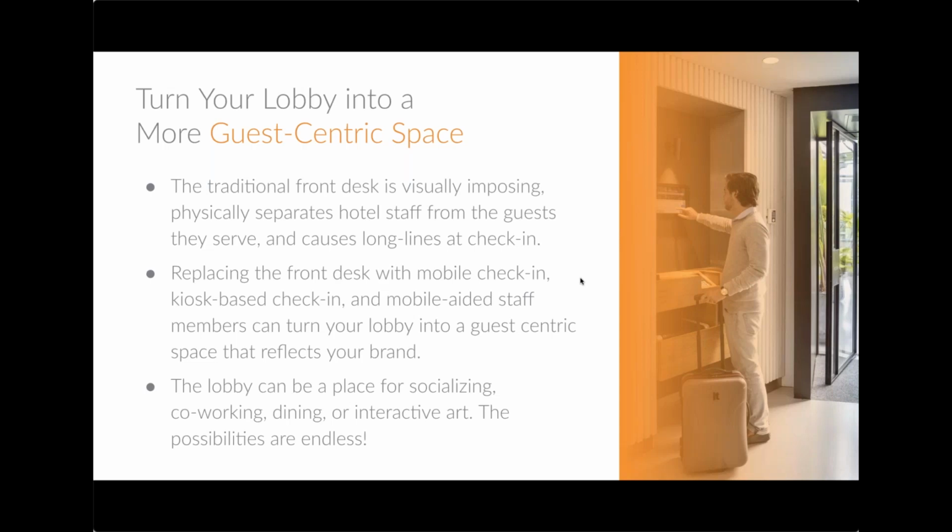Now, in the past, the front desk has been very visually imposing. It separates the hotel staff from the guest. You have long lines, and then you've got desks, with the staff behind the desk and the guest lines in front of you, and you've got the queues that you need to manage. You can disrupt that whole process by bringing in a more digitized experience.